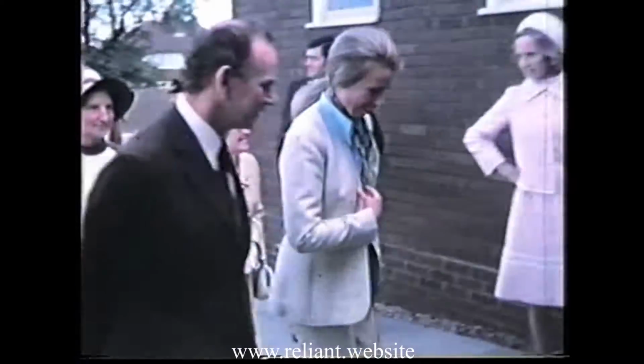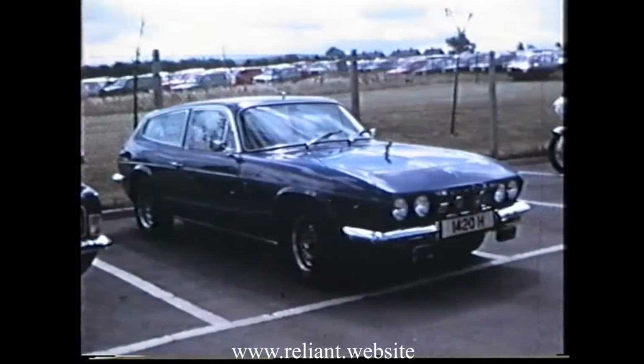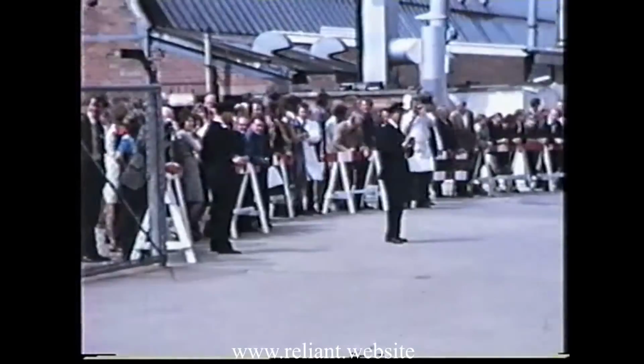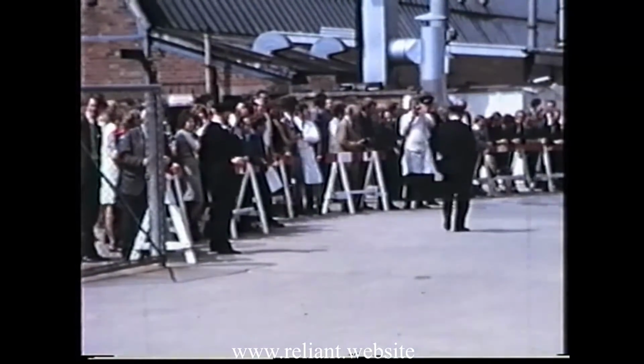Princess Anne had driven herself from her home at Sandhurst in her third Scimitar GTE. The car carries her personal number plate, 1420H, which was given to her by the 1420th Regiment of Royal Hussars, of which the Princess is Colonel-in-Chief.